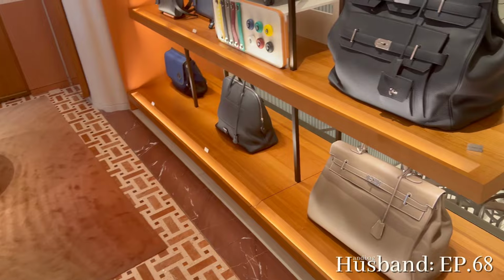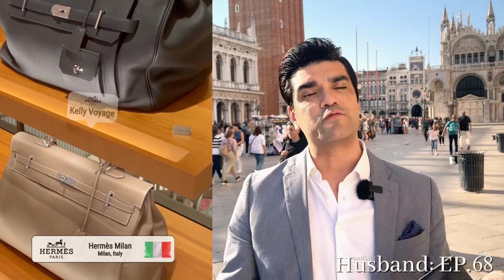So first up is going to be a bag. I mean, it's a bag that's on my wish list right now. Of course, we just saw it. It was one of those things that you can look, but you can't touch, from Milan. They say touch with your eyes. Yeah, that's right. It says touch with your eyes, which is going to be the Kelly Voyage. So the Kelly 50 in a taupe Togo leather with palladium hardware.